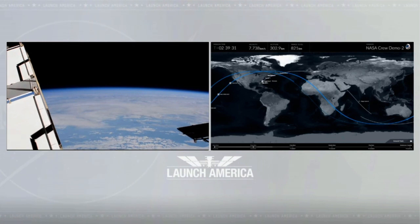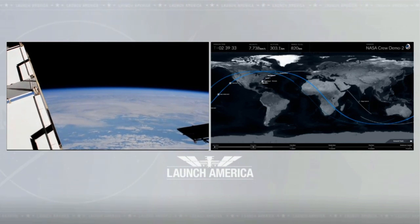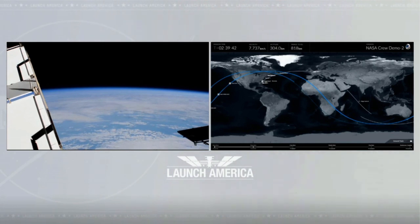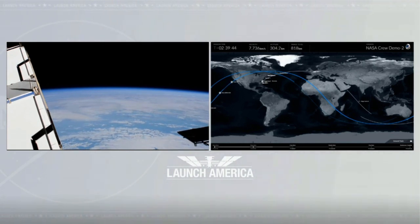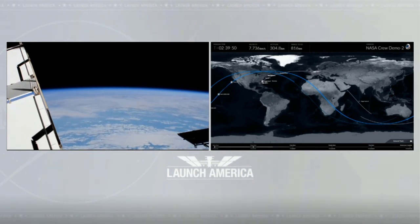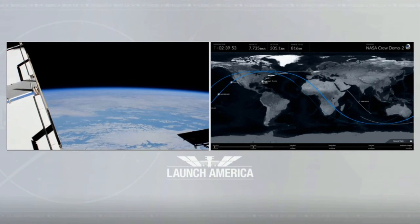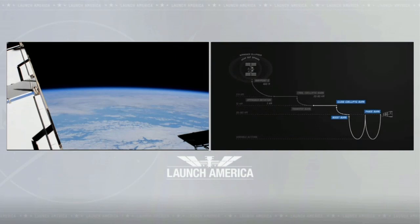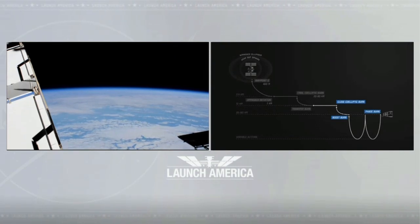The next major milestone coming up is going to be the close co-elliptic burn. And so this is just to a little bit more circularize our orbit. So we're going to be a constant 10 kilometers lower than the International Space Station. That's coming up in just under 21 minutes from now. And then assuming that that burn gets done successfully, we'll be 3 of 5 in the bag and well on our way to the International Space Station. And then we should get a chance to check in with Bob and Doug on board.